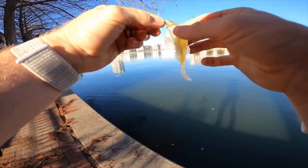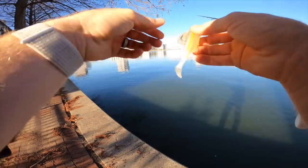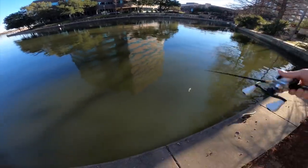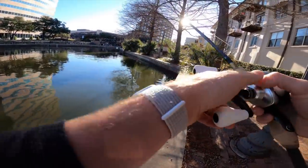Come on, man. Dink, dink, dink. Running out of the trees with it. I've never had such bad luck with this dark sleeper on hookup ratio. That was pathetic. Nice little stump in the corner.